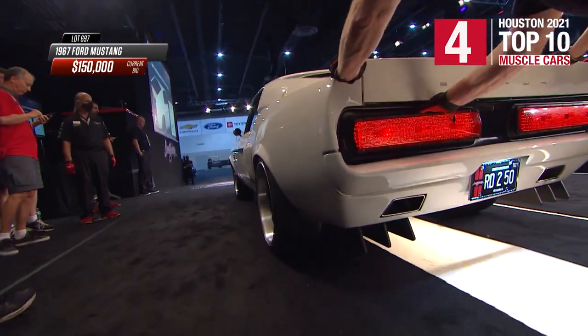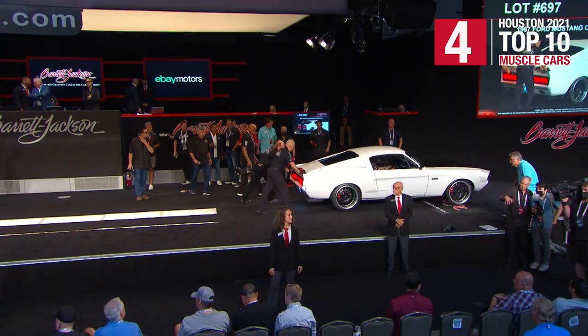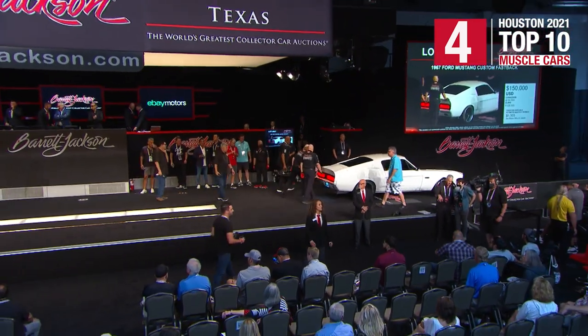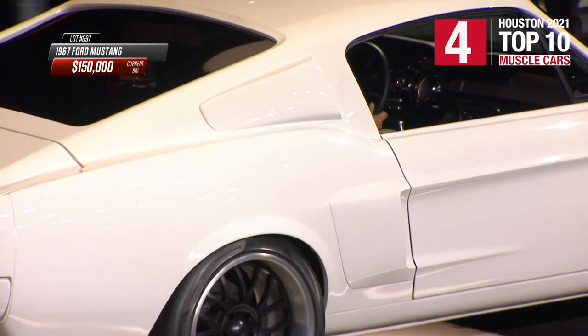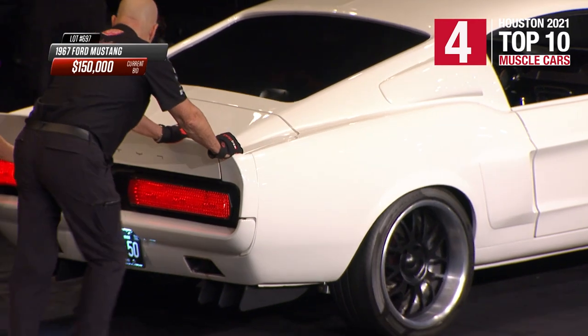Current bid on that one, $150,000. Original S-Code car. This fastback is equipped with Wilwood 14-inch drilled rotors, 6-piston calipers in the front, 11-inch drilled rotors, and 4-piston calipers in the rear.